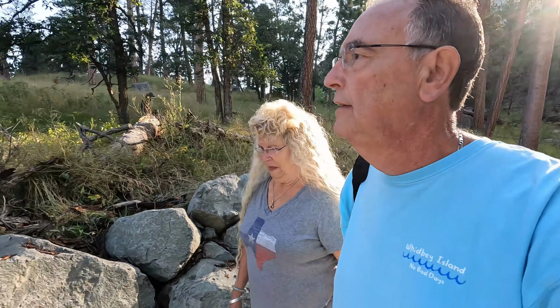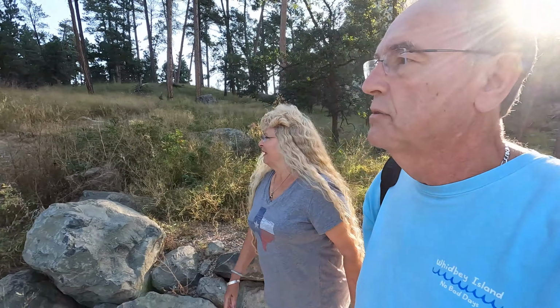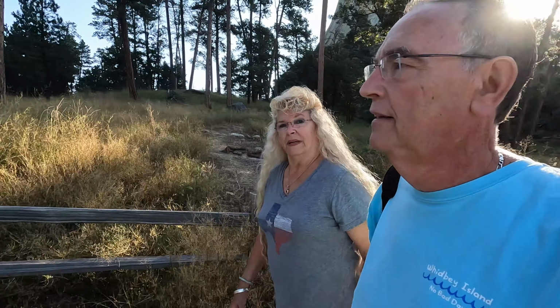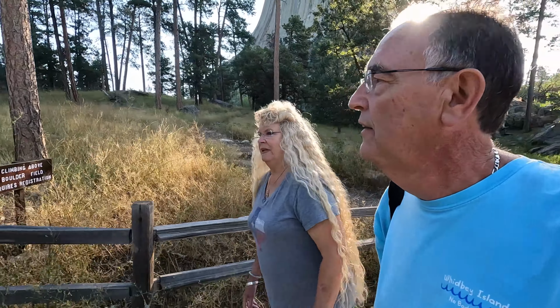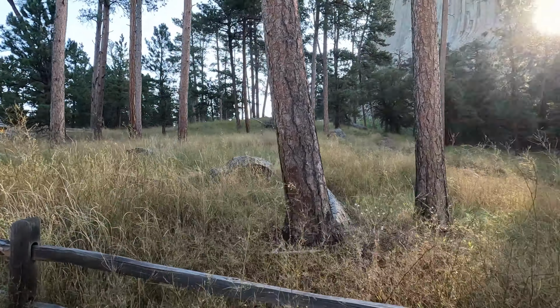But this is paved all the way around, so it's a pretty easy stroll. A little bit of an elevation gain, and then after that it's going to be all even Steven there. Even just the first part of it is going through some nice foliage here, and hopefully we see some people trying to scale it. Oh, that's true. I remember that from the last time. Yeah. Crazy people.